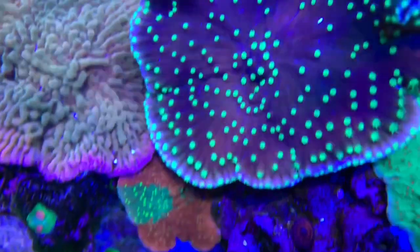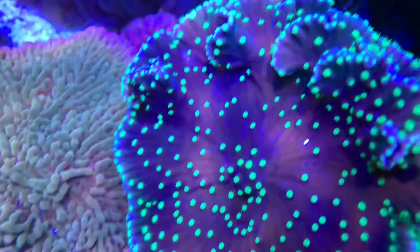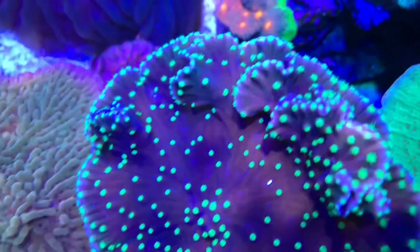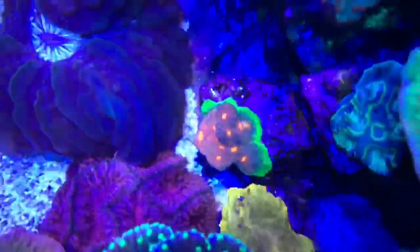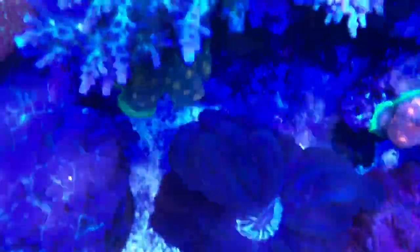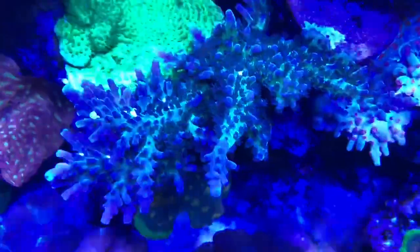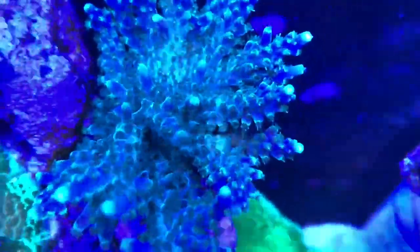And here you can see the edge of the turbinaria is shading out the knotty spiral, so I might try to reach under very carefully and trim back the knotty spiral. This purple tort is also getting huge, but I'm going to resist the urge to trim it back because it's not harming anything else.